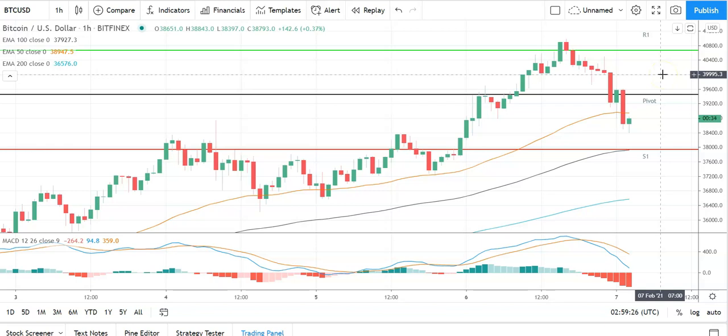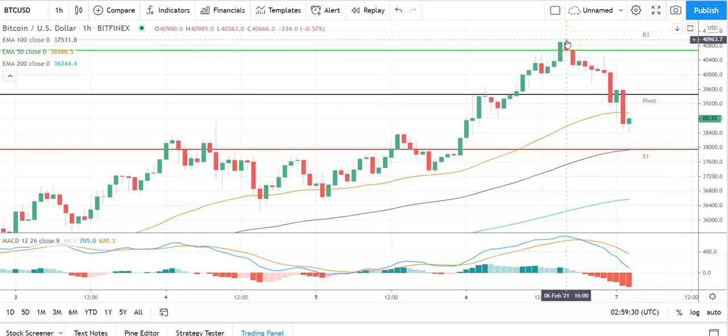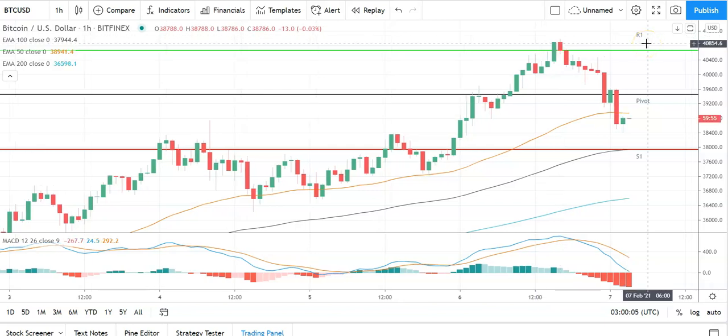So barring an extended crypto rally on the day, expect the first major resistance level and yesterday's high at 40,985 to cap any upside. In the event of an extended rally, could see Bitcoin target the swing high 41,969 and the second major resistance level at 42,141 before any pullback.